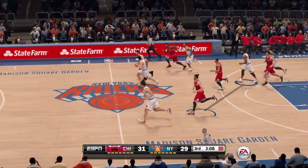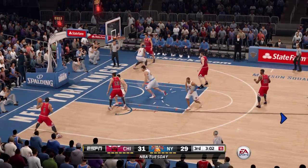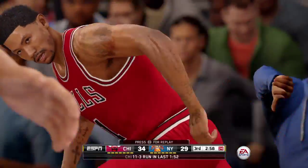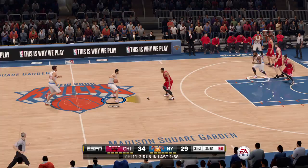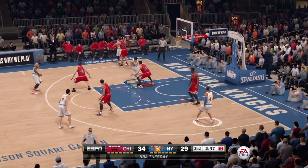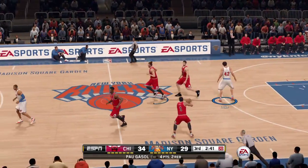Strips him of the ball. Nice defensive play. There he goes. Nobody near him. Takes the three. And Derrick Rose with the jumper. Puts it in. He's averaging 17 points per game this season. I have such admiration for guys who can consistently put the ball in the bucket. Got off to a great start and hasn't let up here in the second half.